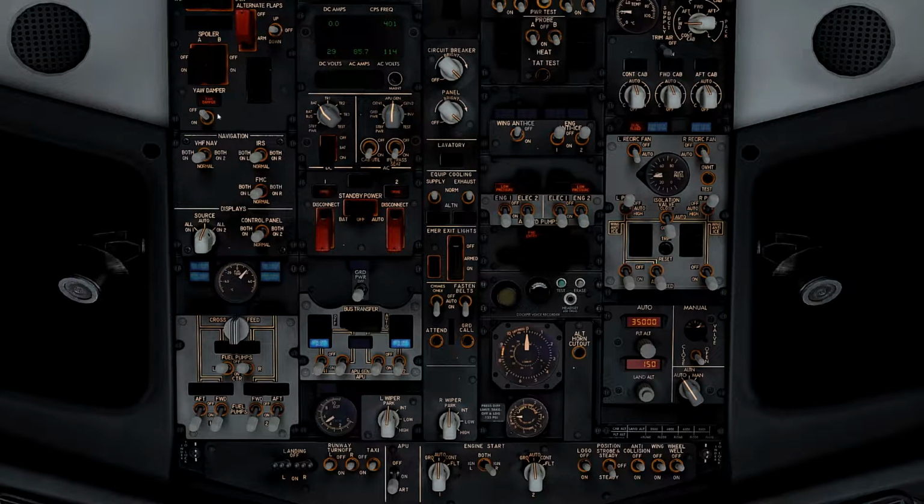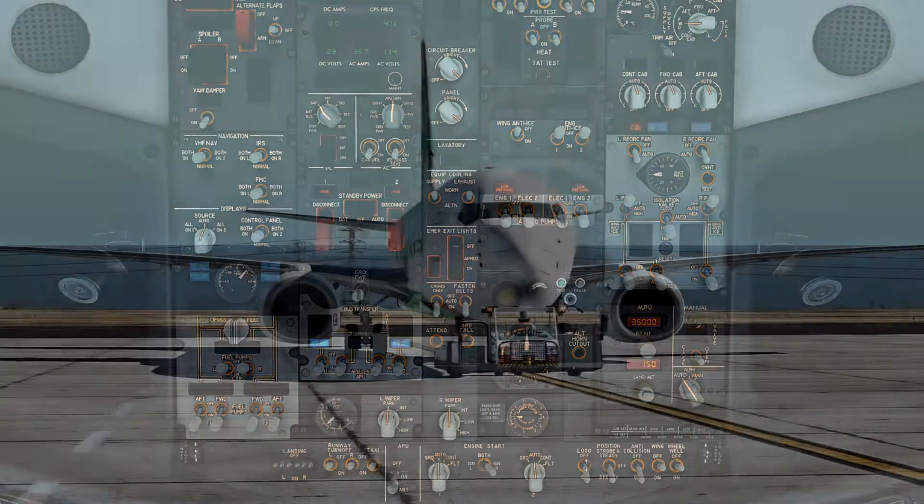Okay, so our packs are off now. We'll put our yaw dampers on, put our anti-collision, and we'll put steady. Doors are shut now, and completely shut off. And now everything is all set to go.